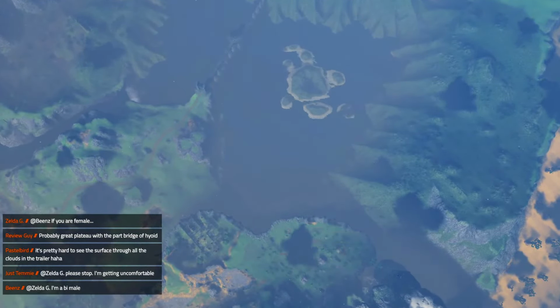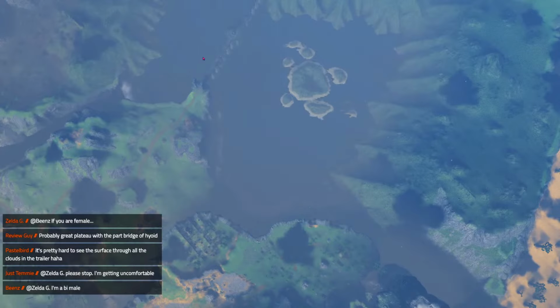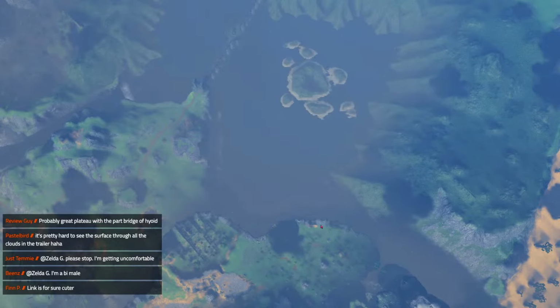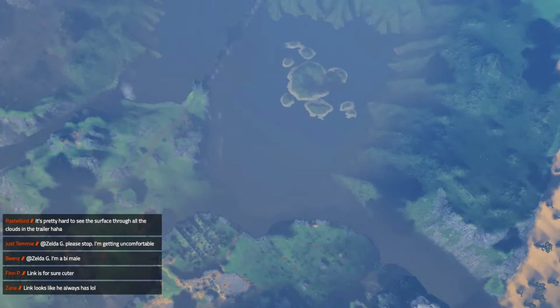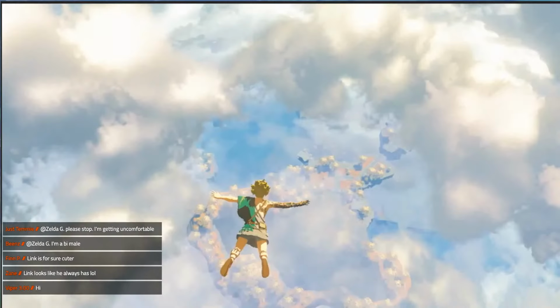Now then, I need to hit the glide button. So looking down from this area, we've got the body of water right here, the Great Bridge of Hylia, and then we've got the Great Plateau region that I think this might be right here. Moving those back and forth, it might be over a little bit more. But yeah, I think this might be it.